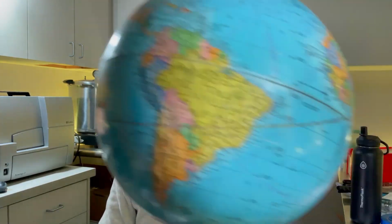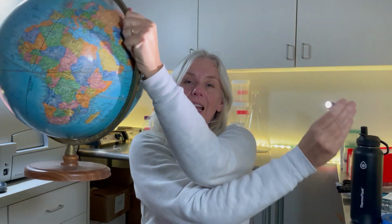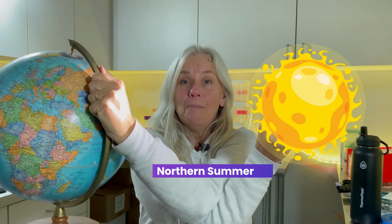actually oriented at an angle relative to the direction of the sun. This means as the Earth rotates around the sun, sometimes the southern hemisphere gets more light, and sometimes the northern hemisphere gets more light. But let's focus on when the southern hemisphere gets more light. The winter solstice.